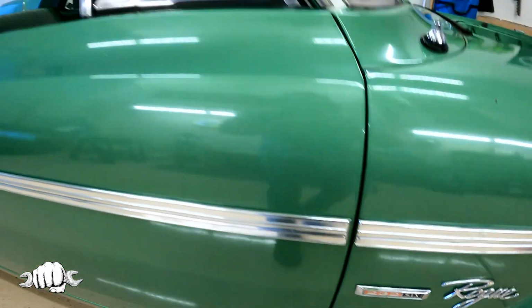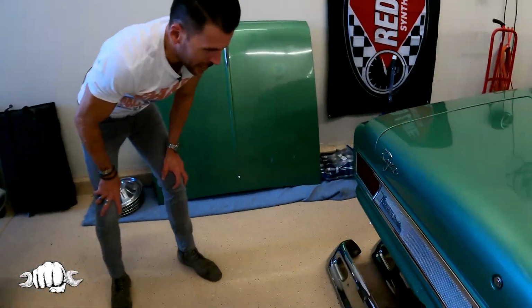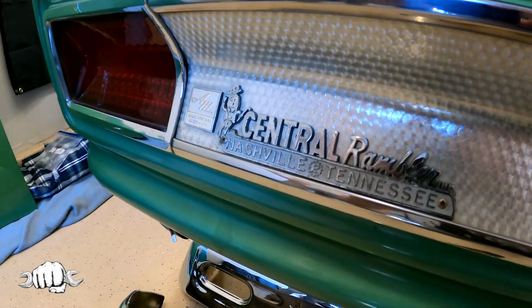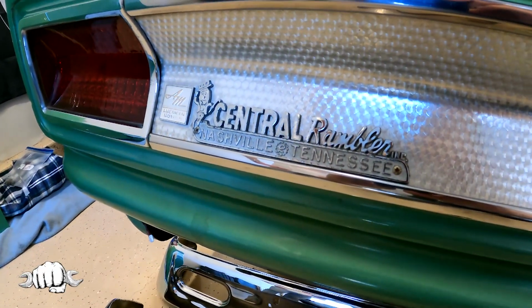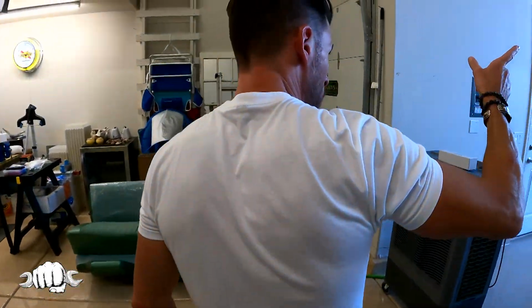Lance, before we go see the Mustang, circle back around here because I think the badge on the back here says sold in Nashville, Tennessee. Is that where you got it from? No, that's where he got it from, but yeah, it came direct here. I love it. All right, let's go see the first generation Mustang out front. Let's go, we'll follow you.